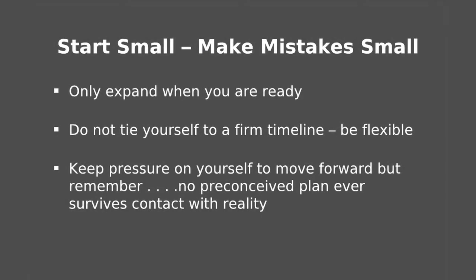Start small, make mistakes small. Burn that into your brain. And this rule works. This is IHI's rapid cycle improvement model, PDSA. I mean, you can put all kinds of initials around it, but the basic principle is that start small and make your mistakes small. Never, ever, ever.